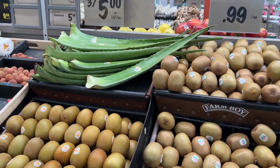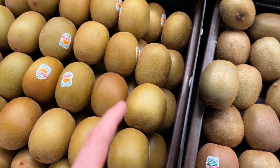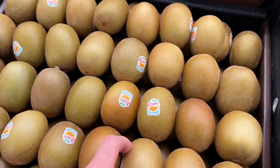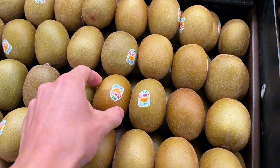I'm at the grocery store now. I'm gonna pick up some kiwis, maybe take a look at their meat and their cheese, see what they got going on. Get the kiwi section here. Golden kiwis are so much better, 1,000 times better than green kiwis. Yeah, they're more expensive, but I think they're worth it for sure. So I'm gonna pick up a couple of these here.